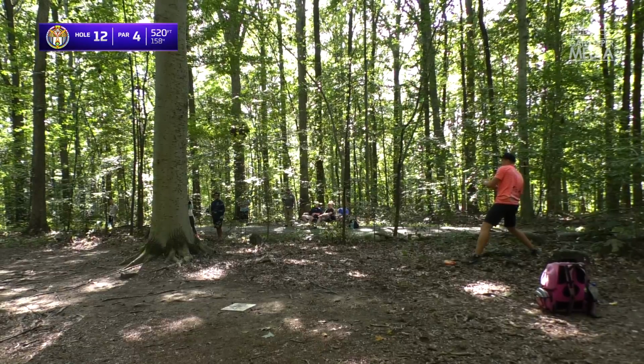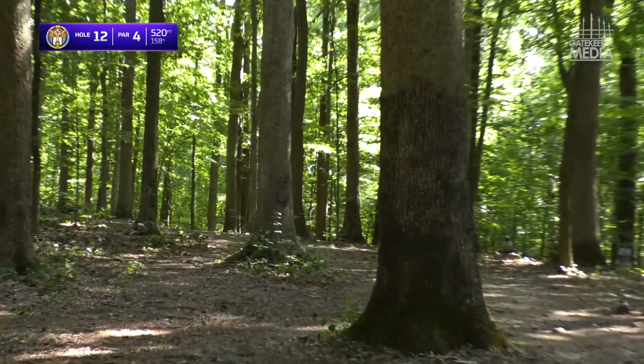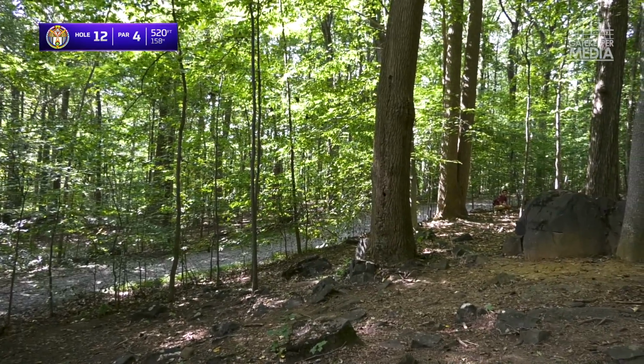So Albert has an interesting angle here for his really good forehand. He just needs to get through clean, and he basically does. Ooh. All right. Yeah, he stays good.